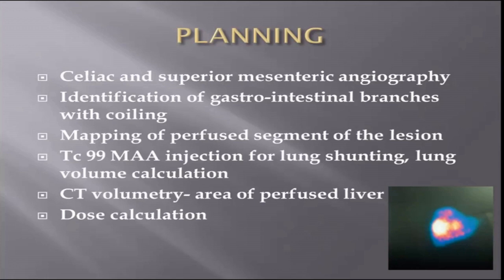I won't go too much into detail right now, but maximum, I would say, if there's less than 30% lung shunting, then you can go ahead with the internal therapy treatment. Anything more than that, we should not be doing this procedure, because if any of the yttrium goes into the lung, it causes irreversible lung fibrosis, and that's just terrible. You don't want that to happen.